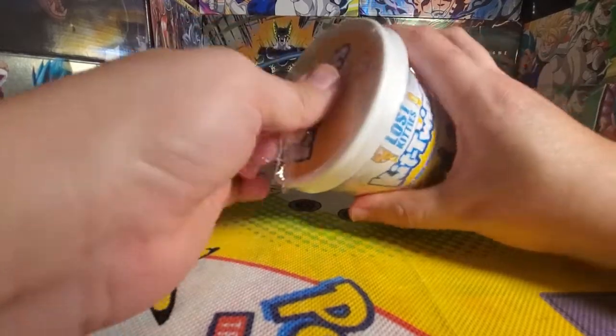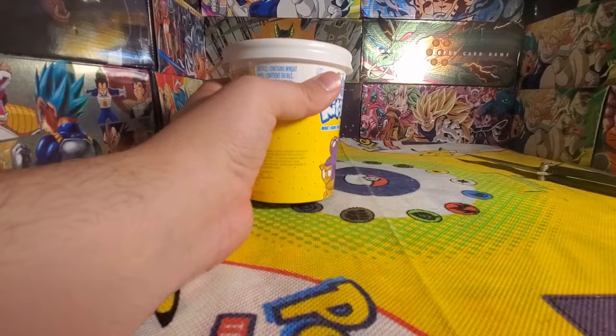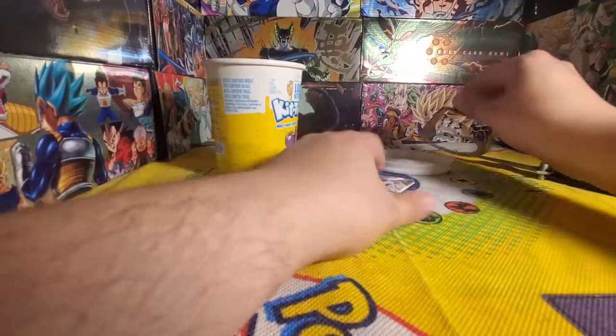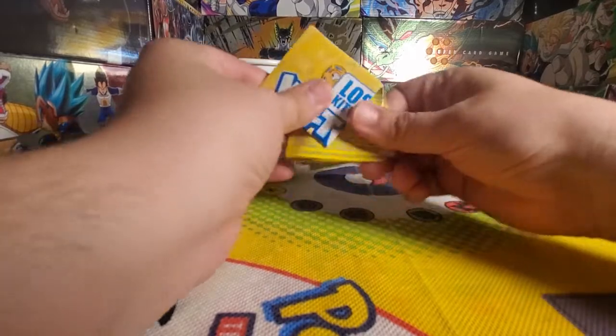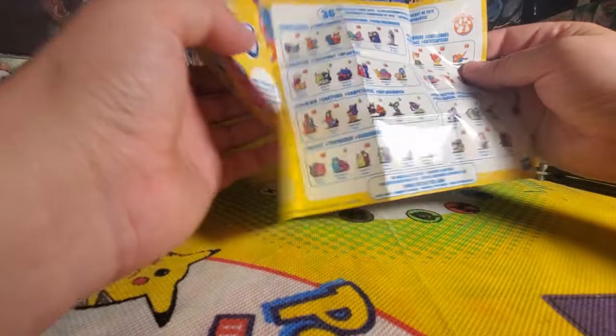Just kind of cut the plastic a bit so we can get in. We're going to go right into it. Like I said, we have opened this before, but hopefully we don't get a double from way back then. We'll see. Oh, I forgot. This is full of that weird moon sand stuff. That's why.